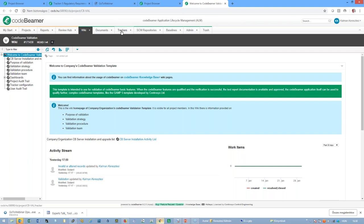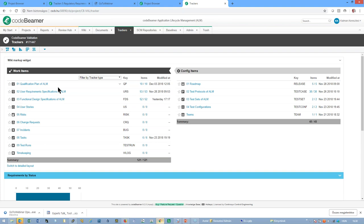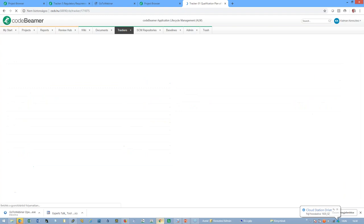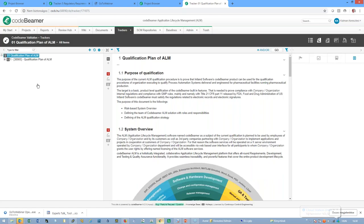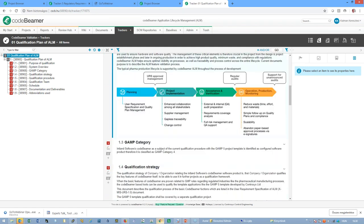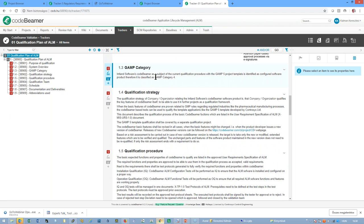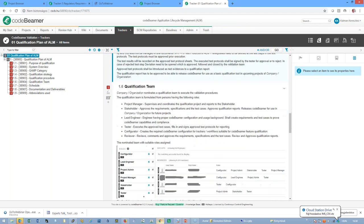The most important part of each CodeBeamer installation are the trackers, where you find the relevant information. So once you do the qualification, you should have a qualification plan. It's pre-prepared in certain points. If you want to have multiple items, of course, you can include them, but the basic qualification steps we intend to do in this area are included here, and it also defines the software category, what you implement via CodeBeamer and how to do that.